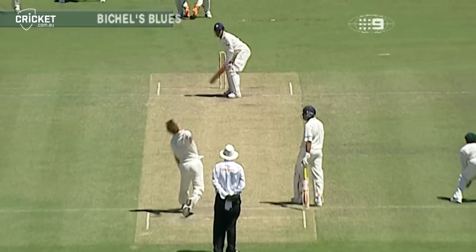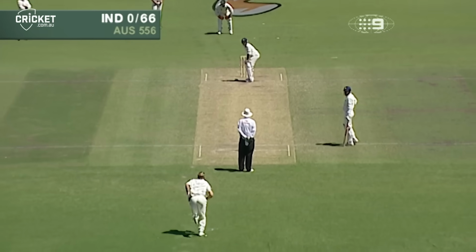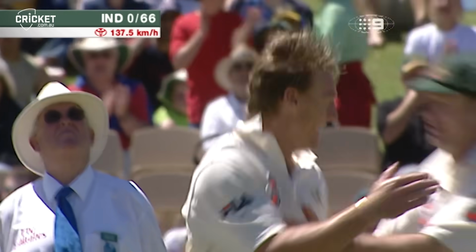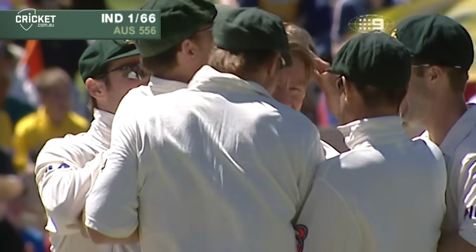That's first ball. And that's a beautiful cover drive through the offside. Very little footwork. Catch, well taken. He's been very good off his own bowling throughout his career, Andrew Bichel, and that was a sharp chance.